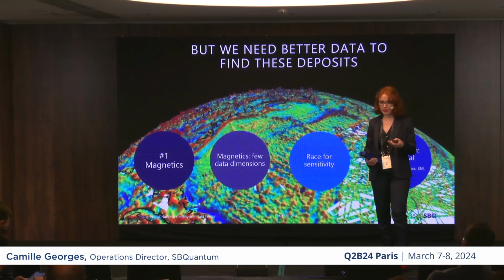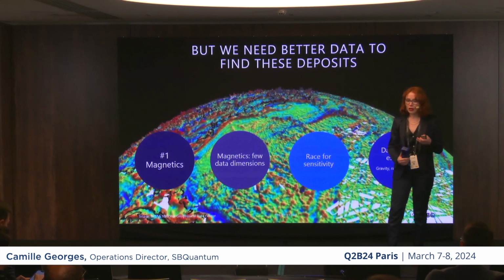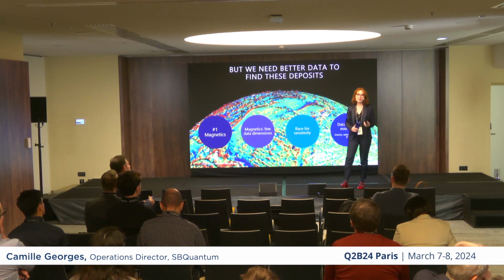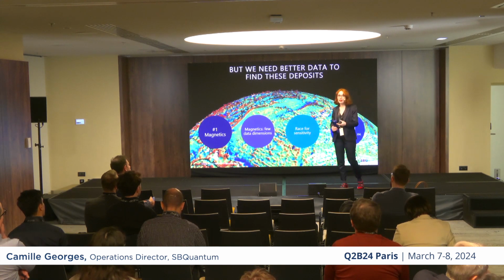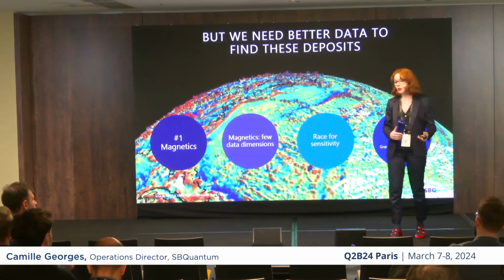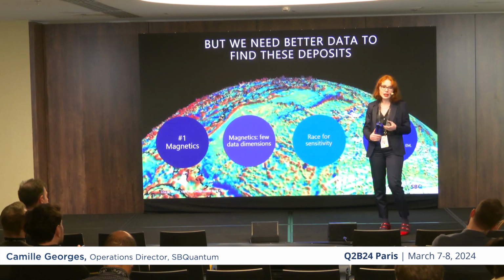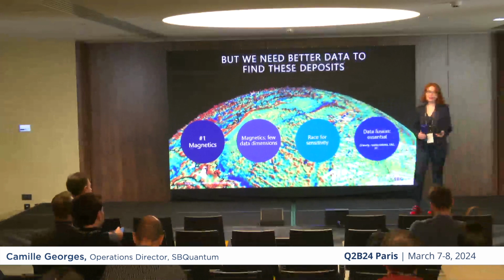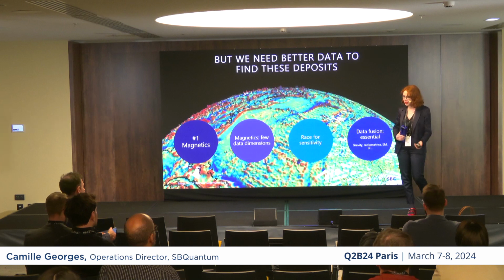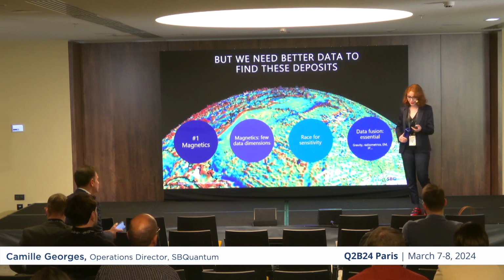And magnetics is a technology that has been used for a long time. One of the first technologies that has been used for mineral discovery. But at the same time, it has been limited in terms of data, which limits the interpretation that could come from the data. And it also has noise limitations, so there has been a race for sensitivity, and the data fusion is essential. So combining this technology with other techniques such as gravity or radiometrics brings much more value for the end user.